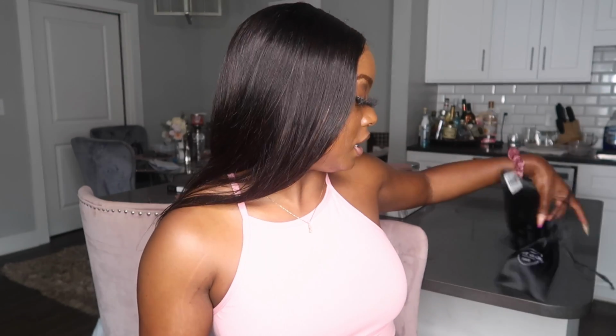I'm not gonna lie, I was kind of disappointed because this is one of the bigger brands that I've worked with, and I don't know if they did it because I'm small or what, but I have had companies send me hair in boxes, and it's a really nice presentation. These satin bags are really cute, but still.